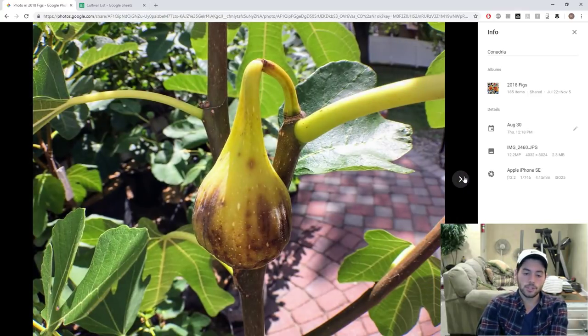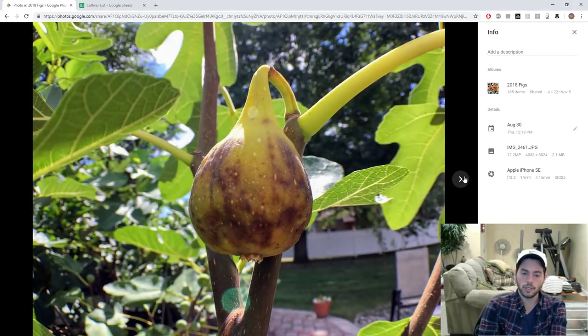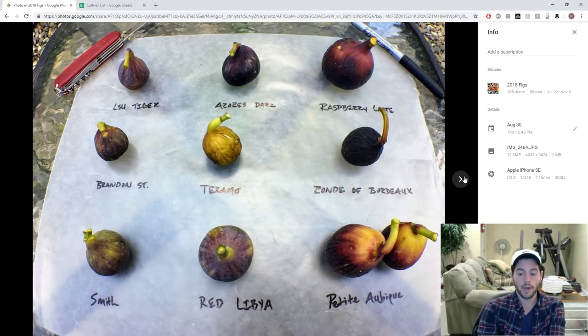Here's Canadria. This is the fig that we pictured in the video we did on how to properly ripen a fig. You can go back and watch that one. It was probably the most well-done video I've ever done in actuality.